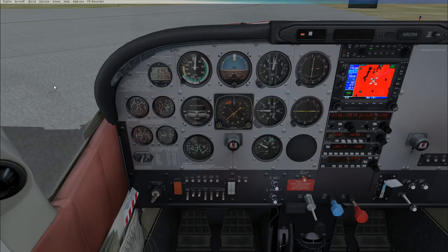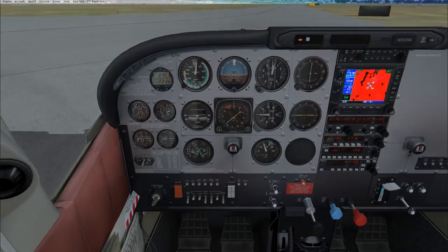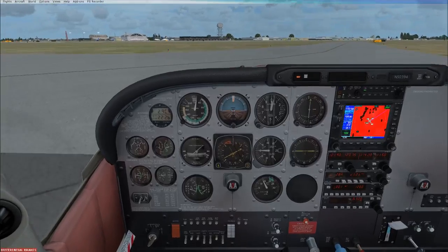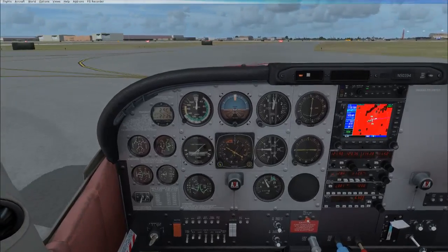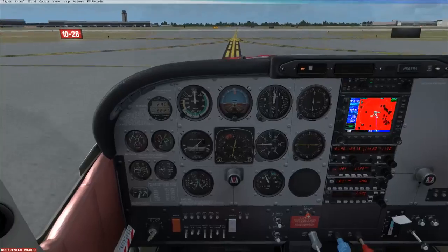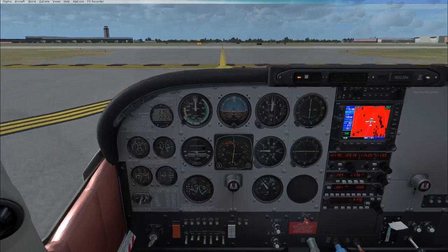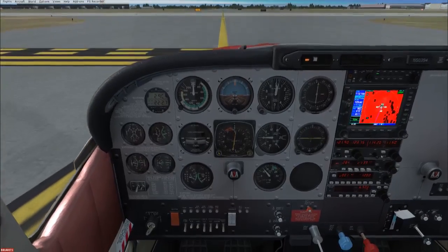Alright. Switch back over to my navlog real quick. How do I... They've changed this. Where is my controls to right on this thing? There we go. Alright, let's turn the plane around and position it right here at the hold short line. Hold here.